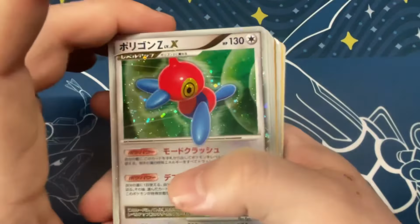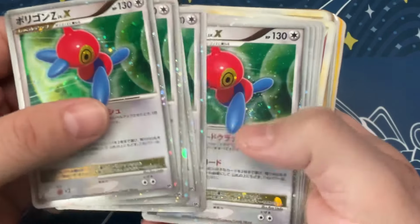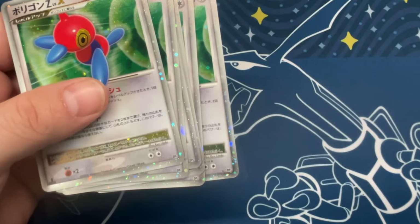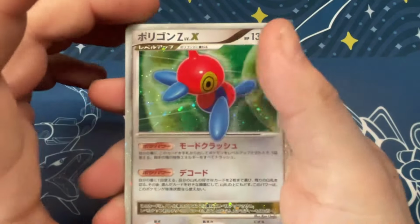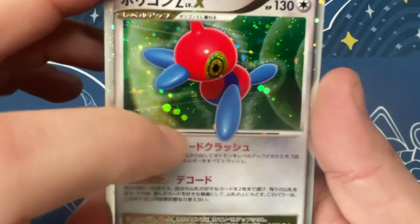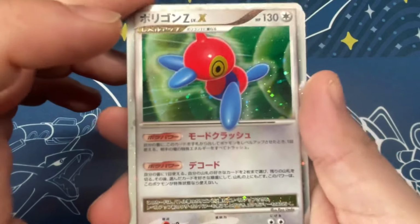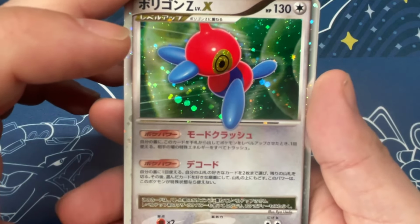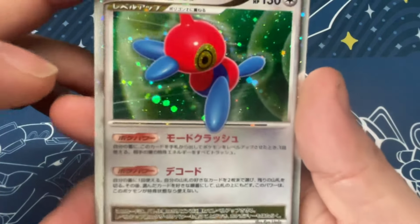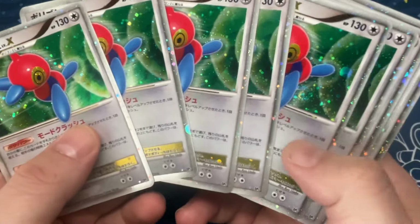Porygon Z, Level X, Temple of Anger. Ten copies. I like that because that moves the video on a little bit. We'll get through these a little faster, all because of Porygon Z. I do like this one again because the eye is holified. Holified, is that a word? You tell me. I don't think so, but it's a new word for me. His eye is holified. But it's another good one.